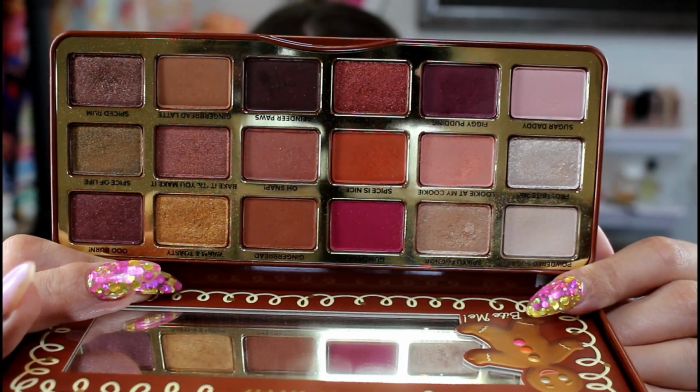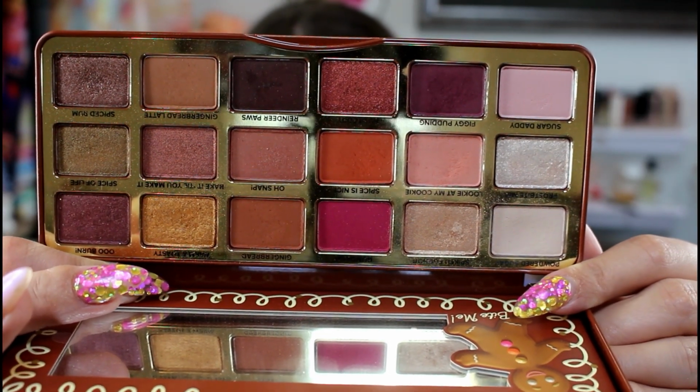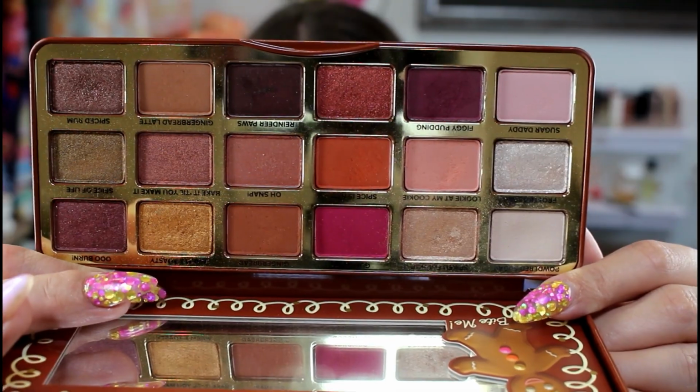This is not going to happen in a month because that one color, Powdered Sugar, there's almost no use on it at all. And there's just a nice close-up of the palette and what it looks like at this exact moment. And then for my palette of the month right now, I wanted to do something really springy.